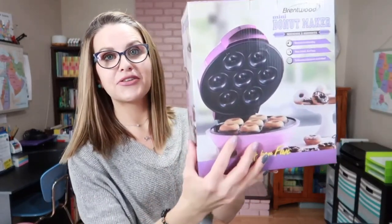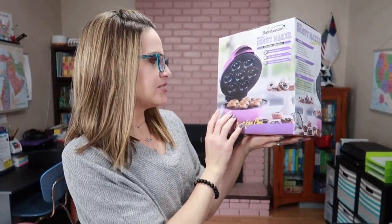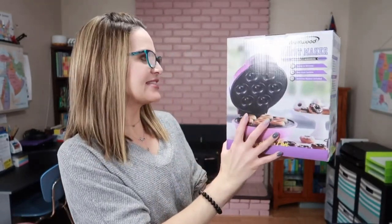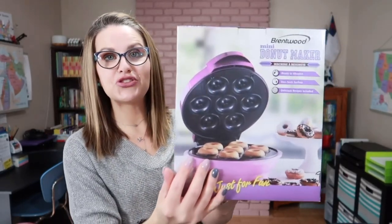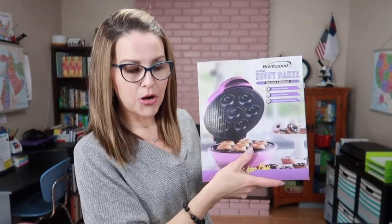Now, these aren't gonna be brought by papa, but he gets to make them himself. So the donut maker that we got is by Brentwood. It's a mini donut maker. Yes, it's purple. He does not care. So we are gonna give him this one and my daughter the cake pop maker. So they'll each have one, so they could each be making something on their own. And, well, I'll be there, but each have their own little thing. So I'm really excited to give this to him. He's gonna be so excited to actually make them and eat them, you guys. So this was actually purchased through Walmart.